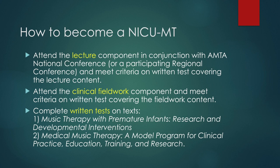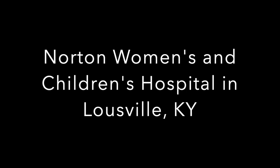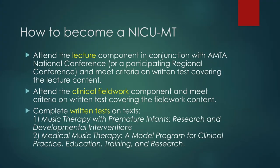The second portion of the training is the clinical fieldwork component. That is a 2-day training either held at Tallahassee Memorial Healthcare in Tallahassee, Florida, or it is held at Norton Women's and Children's Hospital in Louisville, Kentucky. That is a fabulous time to just really put all of the NICU knowledge that you have to work with the infants, and we teach you how to handle the infants hands-on, which is just a really wonderful opportunity and unique part of our training.